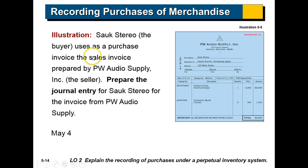Here's an example. Salk Stereo, who's the buyer, uses as a purchase invoice the sales invoice prepared by PW Auto Supply, the seller. We're supposed to prepare the journal entry for Salk for the invoice from PW Auto as of May 4th. So May 4th, you can see, is the date. We're showing inventory on hand of $3,800, which you can see is the total here. And since it's on credit, we haven't paid cash for it, we're going to debit our inventory, which is an asset, and we're going to credit our accounts payable, which is a what? Liability. We're going to owe that money.